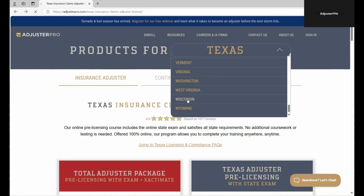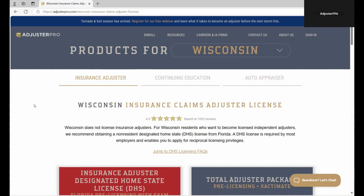But one of them is Wisconsin. And I want to take you to this page so that you can gain an understanding on why that's not needed. So it states here, Wisconsin does not license insurance adjusters, but what you can do is get a designated home state license.